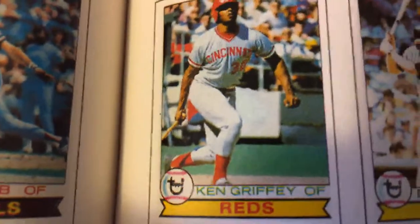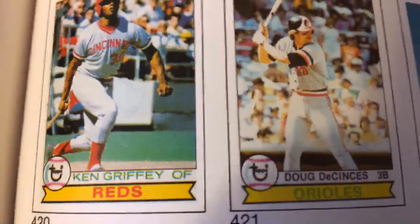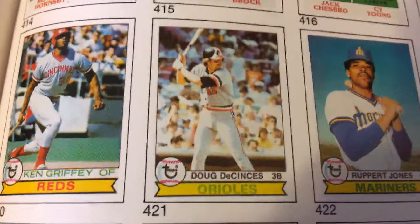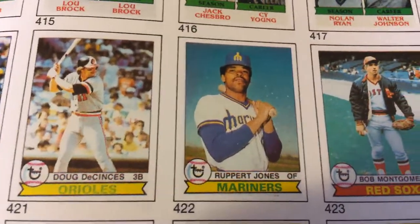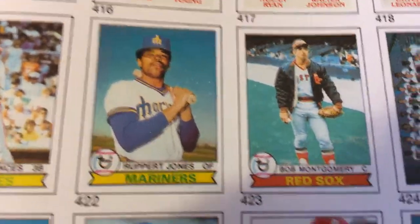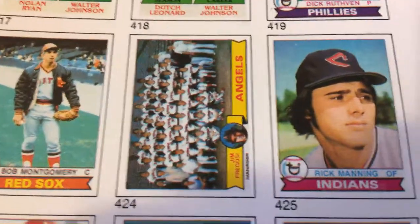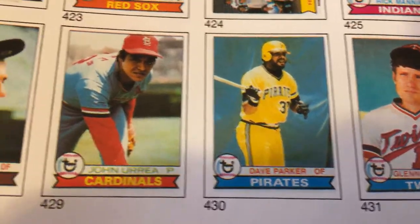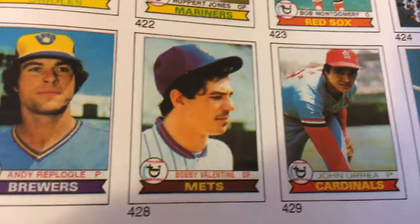Here we go. Ken Griffey Sr. It's Ken Griffey Sr. there with the Cincinnati Reds. He played most of his career there, but he did play with Seattle just for a little bit. Rupert Jones with the Seattle Mariners. California Angels team card. And finishing off this page down here. Bobby Valentine with the New York Mets.